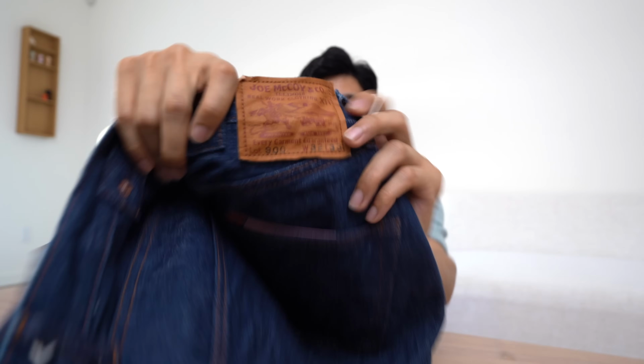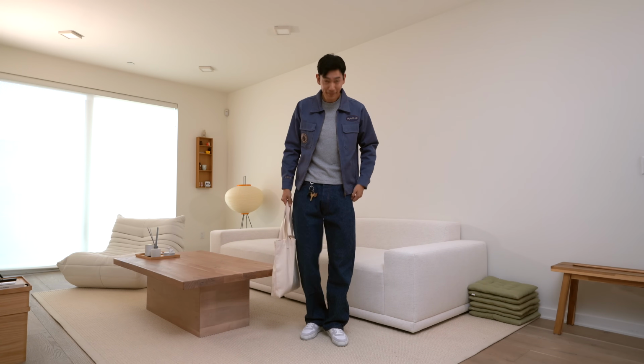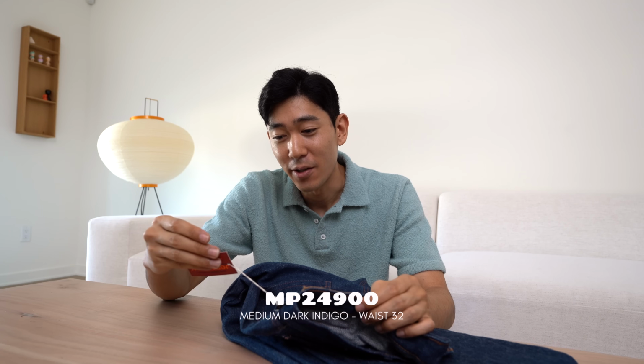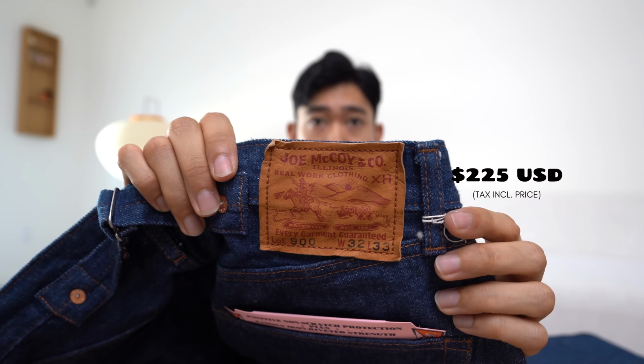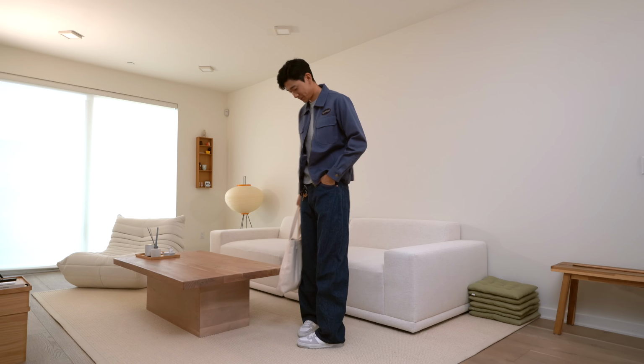Alright, last but not least are the Real McCoys. Alright, these are the Real McCoys, which is also 100% Japanese made. I ended up getting the MP24900, and these were 33,000 Japanese yen, which is also around 225, 230 US dollars. These are another wide fit straight leg jeans, but in a lighter blue indigo wash.